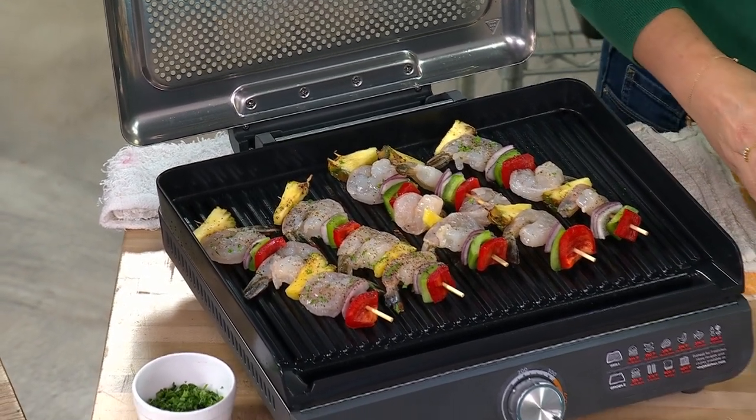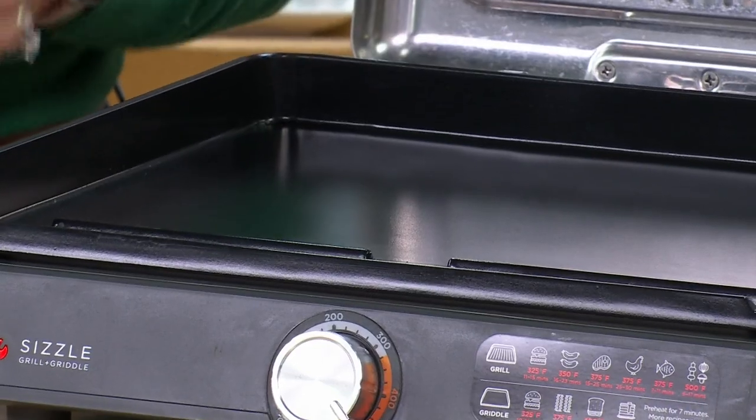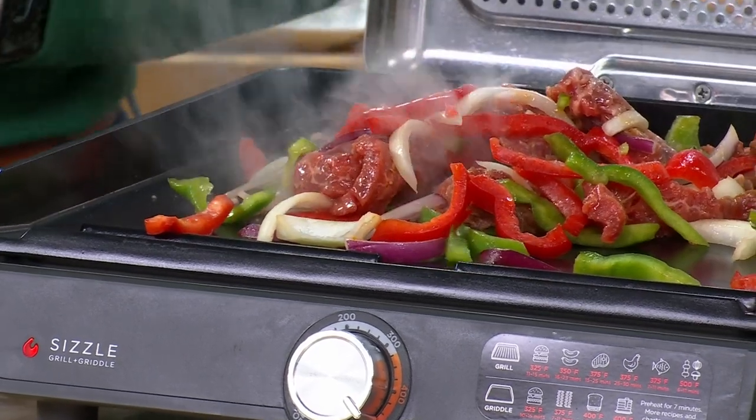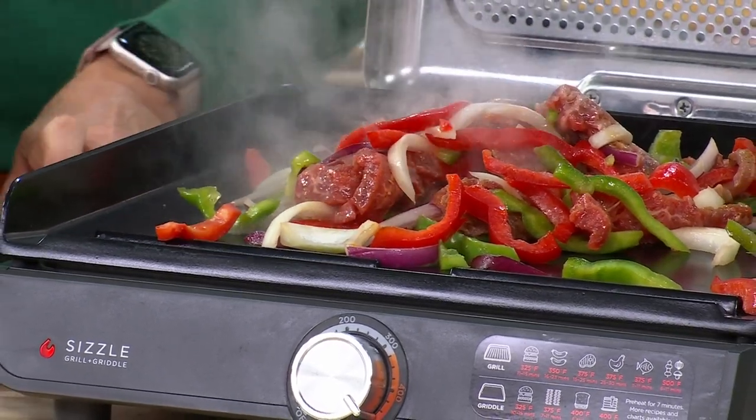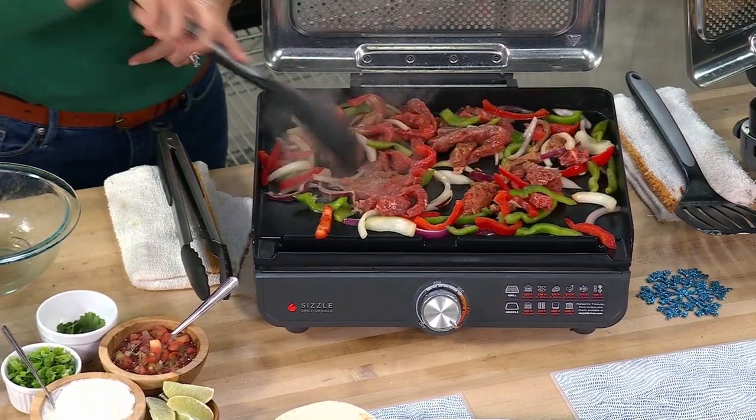I've got my griddle on this side, so I've been going back and forth between the grill and the griddle. So this is the griddle on that flat top. Listen to that sizzle. Isn't that just like your favorite hibachi grill? Except now you can do this at home, and save some money.